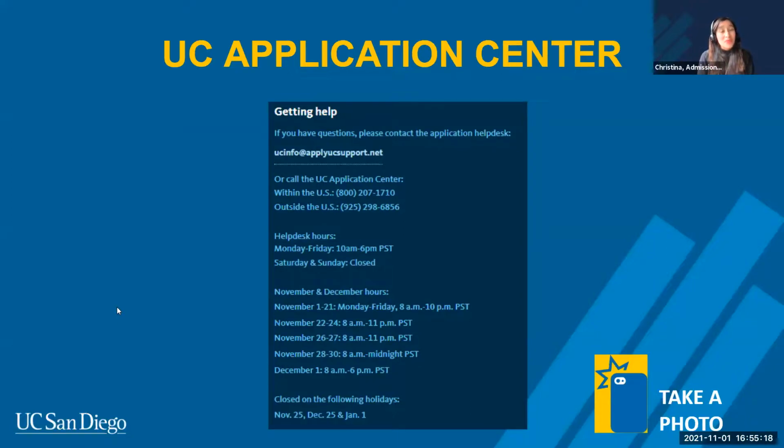Those are some really well-meaning people, but when it comes to getting accurate advice, accurate answers, we always tell you to contact us, or if we're not available, contact the UC Application Center. They are going to be open on the following dates, and some of those are holiday dates, so just kind of keep that in mind.